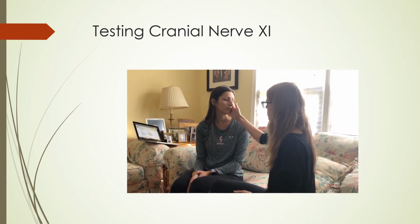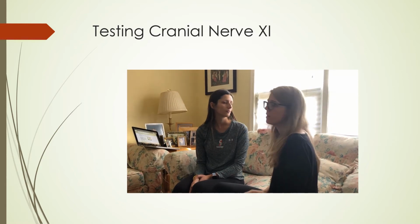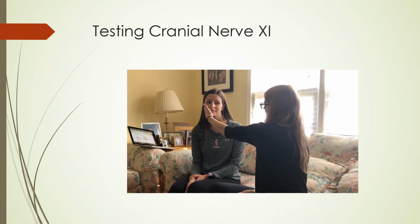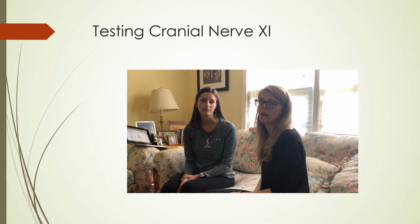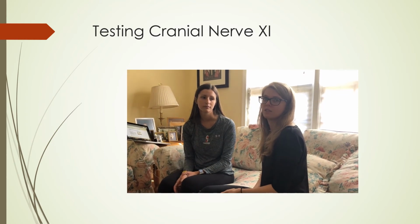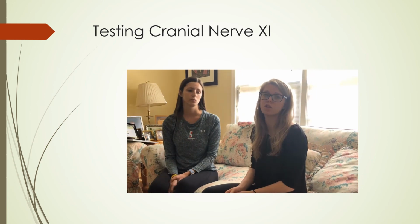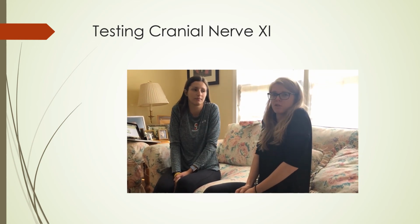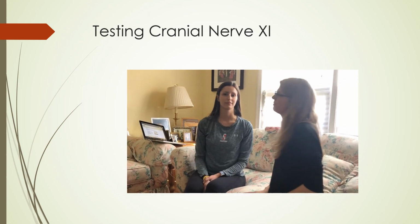So we're turning to the left. So we're testing the right accessory nerve. And if I have her turn her head to the left, or to the right, we're testing the left sternocleidomastoid muscle, so testing the right accessory nerve. And then we're going to do the trapezius muscle. So to test the nerve innervation for the trapezius muscles, Leah's going to shrug her shoulders up, and then she's going to try and keep her shoulders there while I push down. Good. And that's it.